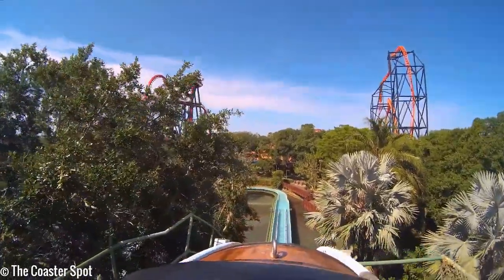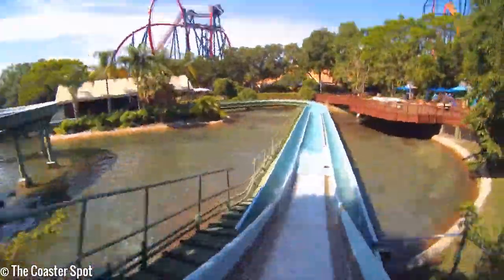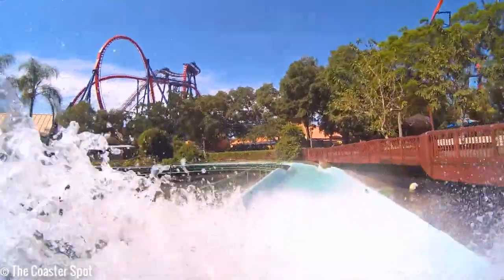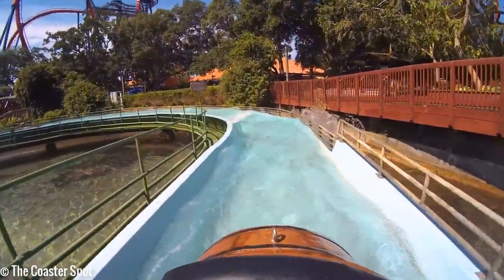Stanley Falls is one of the older attractions at Busch Gardens Tampa, opening in June of 1973. Currently, the attraction is closed for temporary maintenance and is expected to reopen sometime in March of 2022.